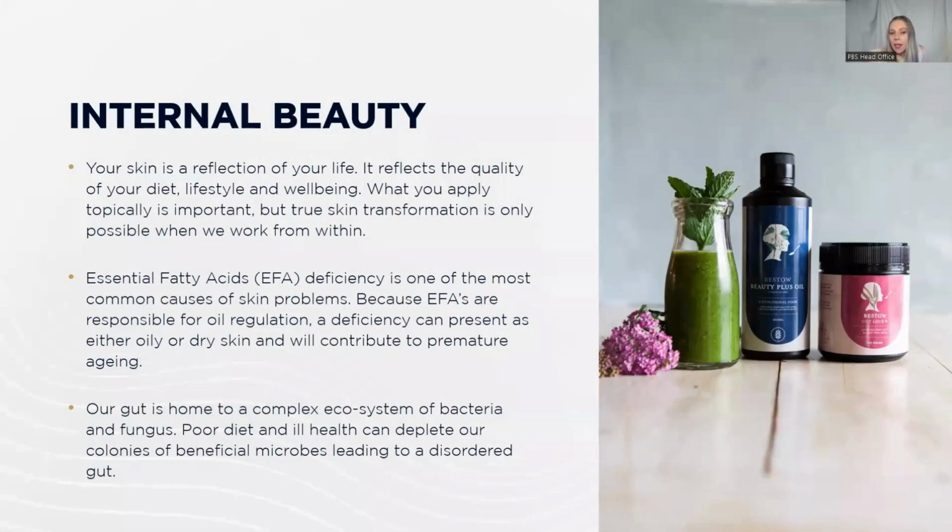The last thing that we can do in clinic, well, not the last thing, but the last thing that we're going to talk about today is those internals. So if we truly want to be able to treat an acneic skin and see true transformation in the skin, we can't just treat externally. We need to look at our internals. The first thing we're going to go through is those essential fatty acids.